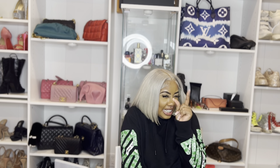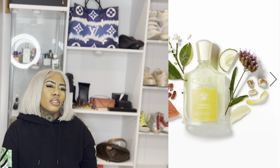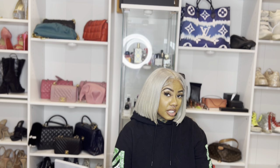So the next fragrance is a little pricey. However, I smelled it. I do have something from this fragrance house, and I have had other fragrances from it, and that is Creed. I smelled the Neroli Sauvage, and I don't know what made me smell it. I like neroli in my fragrances. I have a few fragrances that have neroli, so I thought I would like it. And baby, I loved it. You hear me? Loved it.